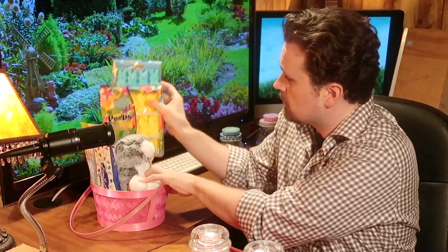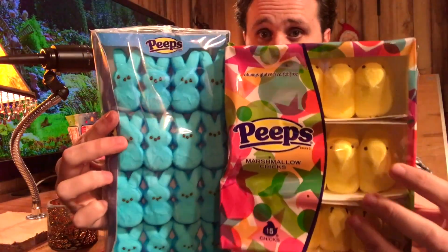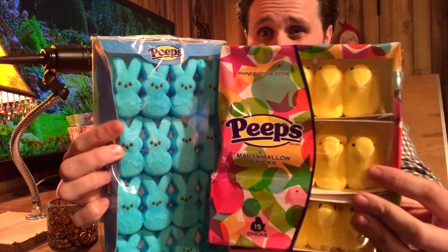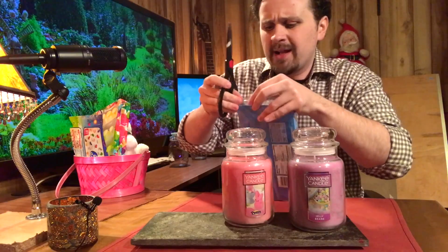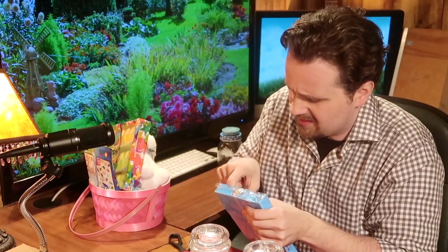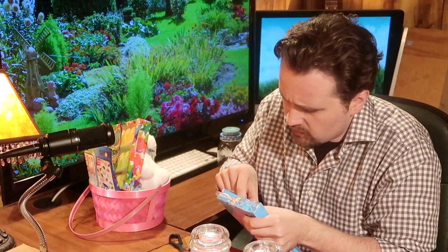Are the bunnies more popular these days? But I'll be honest with you, I actually haven't had a peep in a very long time. On some years I'll buy them just for decoration, but I never open them up and eat them. So I bought 2 packages. We got the classic yellow chicks, and we have the blue bunnies. I need a frame of reference. I want to see precisely what they taste like, because I can't remember. I don't even know what's inside.